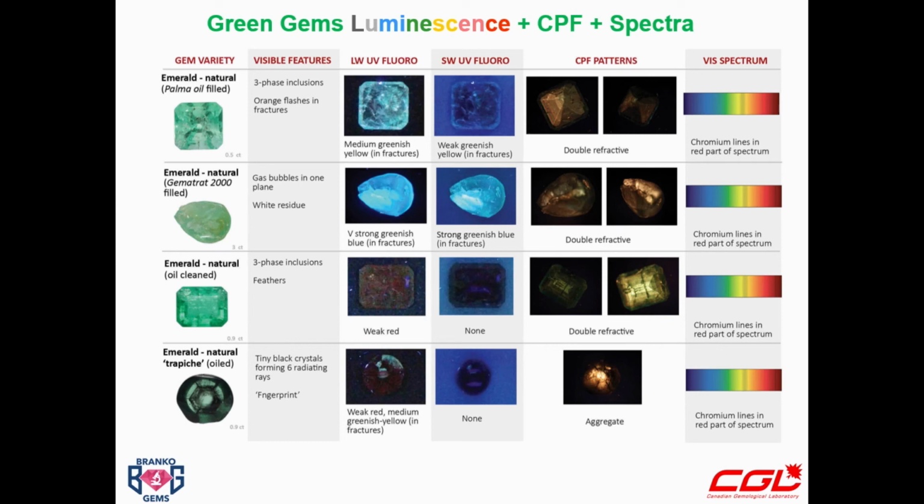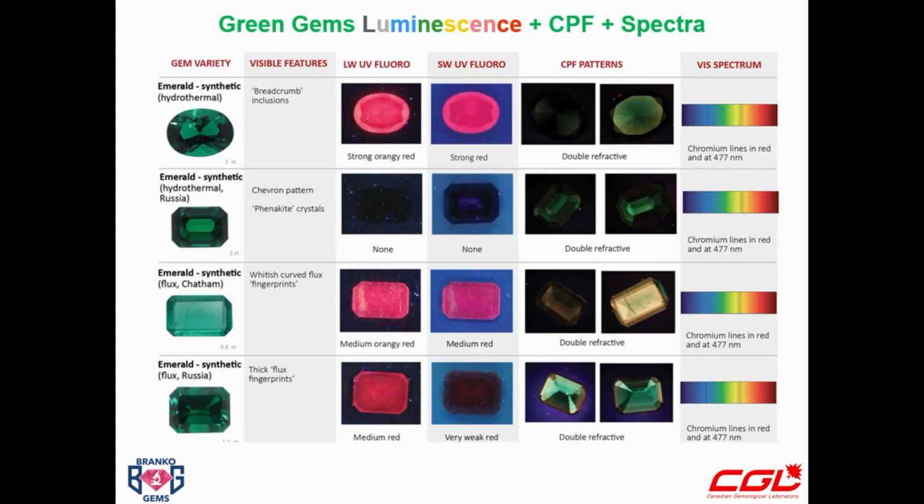Basically, labs use this technique to see the amount of fluorescence to show on the report if it's negligible or none, faint, medium, or strong. It depends on the lab, different terminology. For synthetic emeralds, it's not so straightforward. I'm not saying this is the final answer, but that's a screening technique.